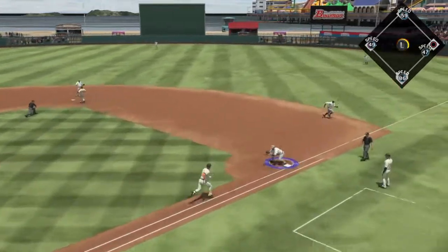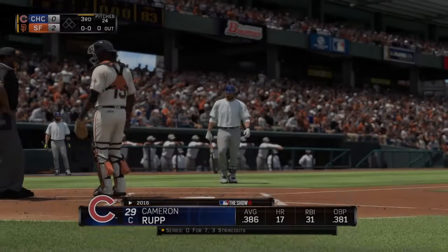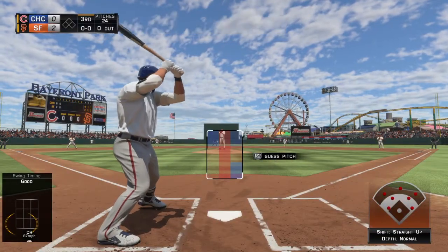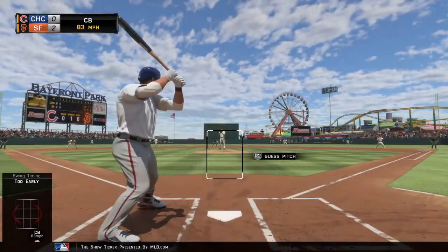And he chased it in the dirt. And a good throw is in time, and they escape the jam. So they load the bases on just Cameron Rupp. Will stand in now to lead things off, and he'll do so against a guy who's definitely in a groove out there. Yeah, he struck out the side his last time through, and they've got to do something to get this guy out of the role that he's been on.